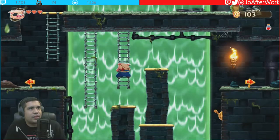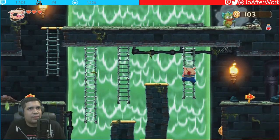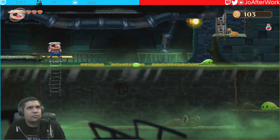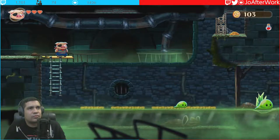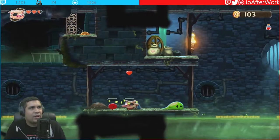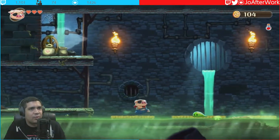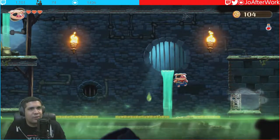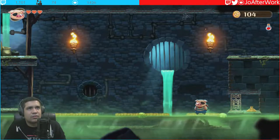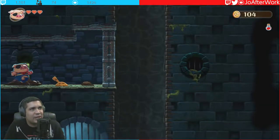Yeah, I get that. I don't like that auto cling to the whatchamacallit, to the ladders. But yeah, I was saying earlier about Dragon's Trap. I like the game, but the characters are pretty floaty because they're basing it on the original game, so they created the characters to still have that floatiness. I was like, ugh.